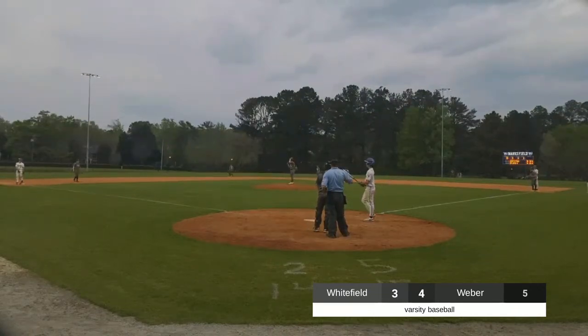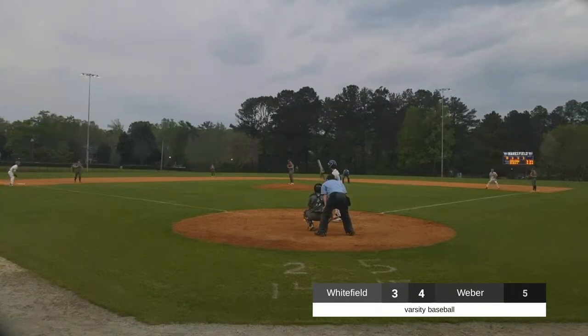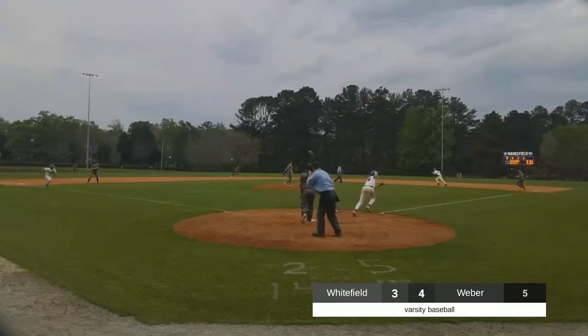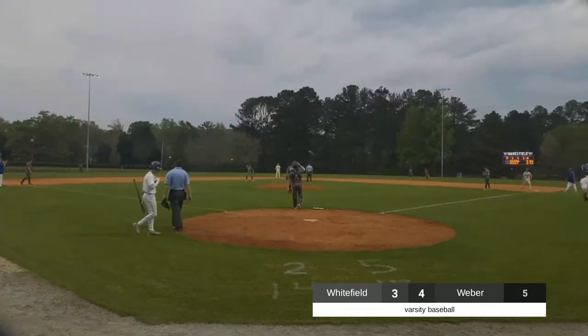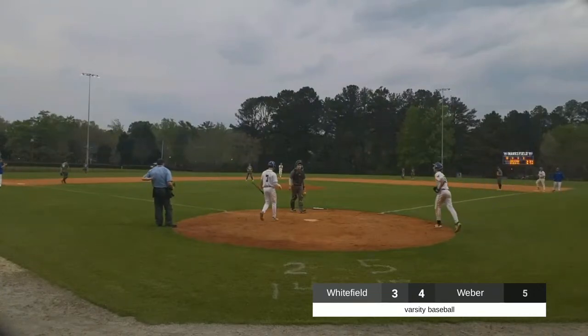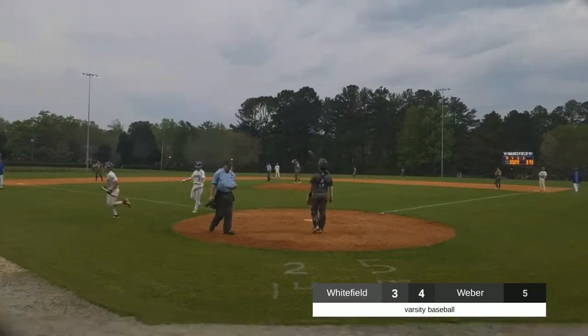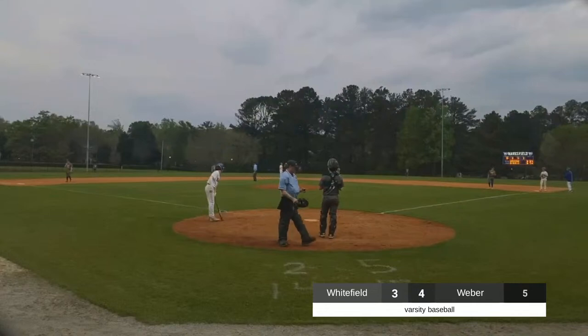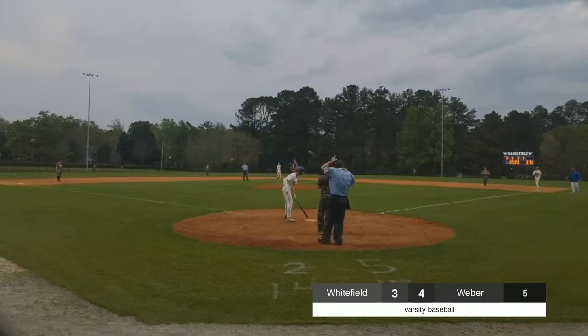One and one to count. It looked pretty nice from right here. That one through the gap. One run coming across. Goodhart comes home. It's now 5-3. Grosswald stands at second. And Einstad with the shot at second base stands at first.